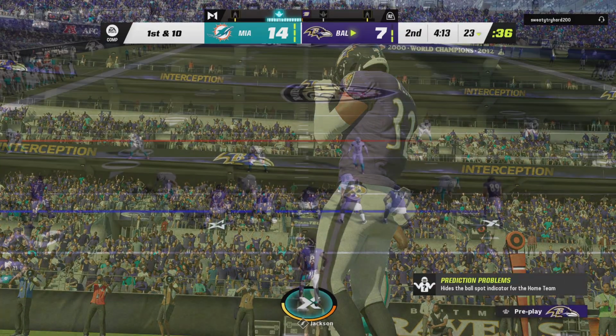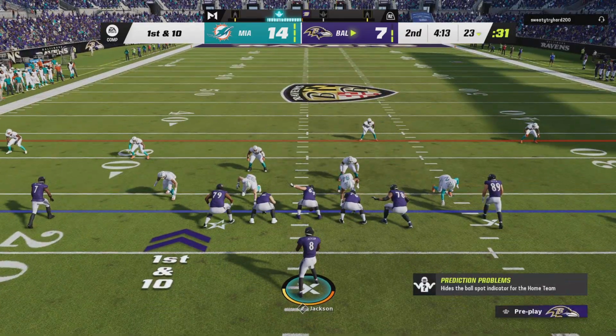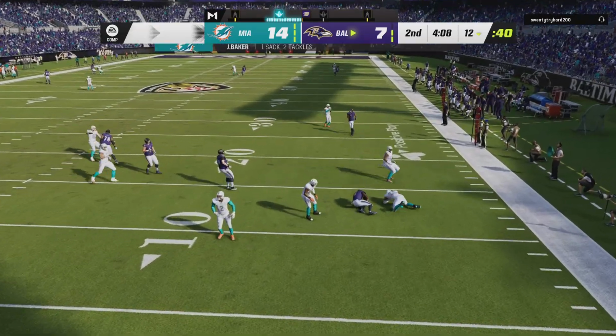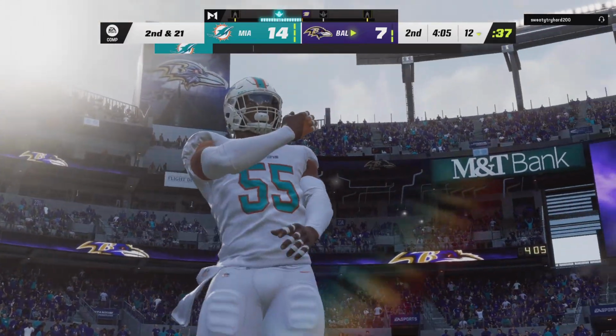So consecutive interceptions here early on in this one, and maybe setting the tone, Charles, for a game where the defense really takes center stage. And don't you think that both offenses are really struggling? The Dolphins get there this time, and they bring him down. Give the sack to Jerome Baker.